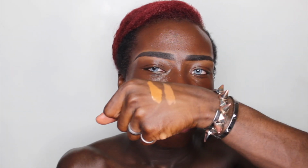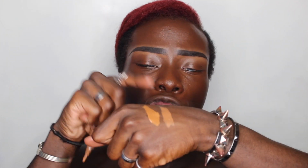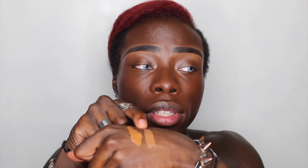Yup. So as you can see, it's not even necessarily that this one is lighter, it's just a lot richer and a lot brighter. If anything, this one looks maybe even a little bit lighter, but the difference is that this one is a little bit more neutral, whereas this one is just super duper rich and orange looking. This one is a decent amount lighter than me, but it isn't too rich and too orange looking.